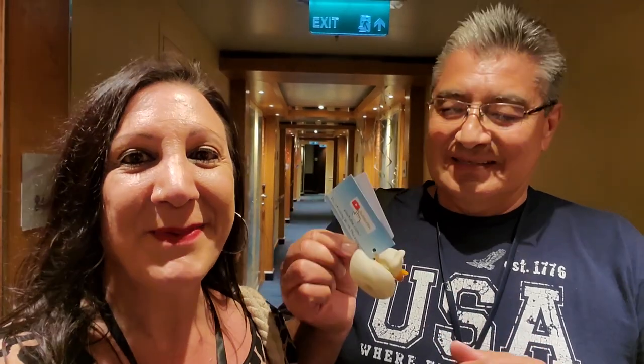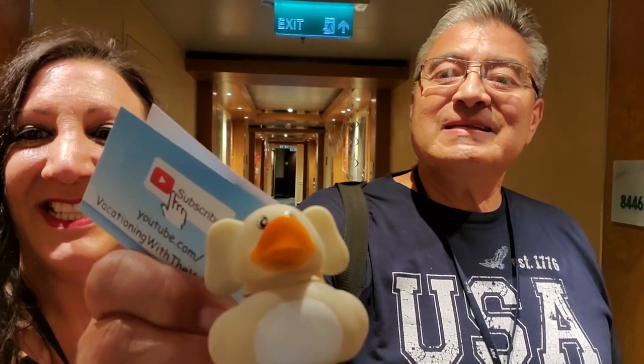Some ducks. We wanna make sure to put as many ducks out as possible because we don't wanna bring them back home. We want everybody to enjoy these. Look how cute they are. That's an elephant duck.